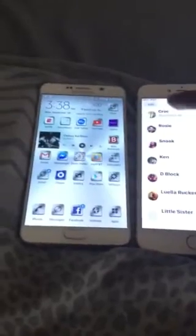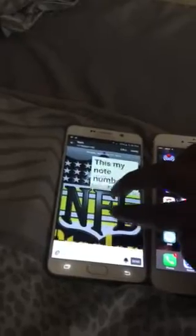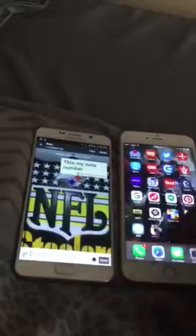Both of them let you reflow text, but here you have to go into settings to do it. And here, make sure I don't give something away, you can do it right here. Just slide your finger up. I think that is so awesome. I don't know why Apple won't give you that.